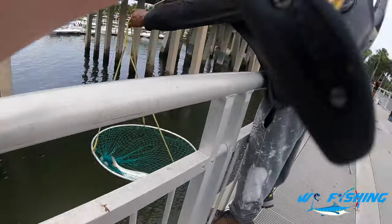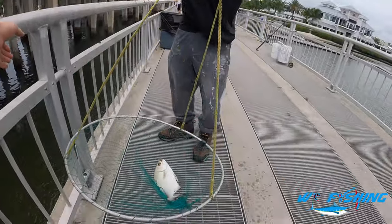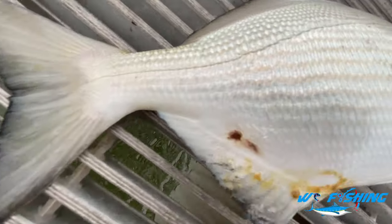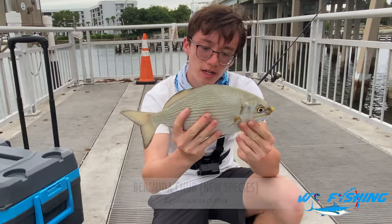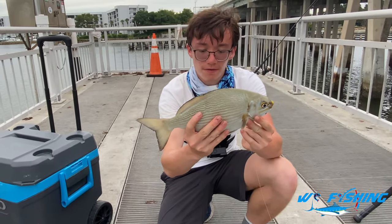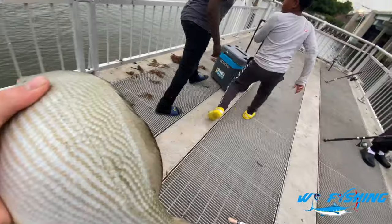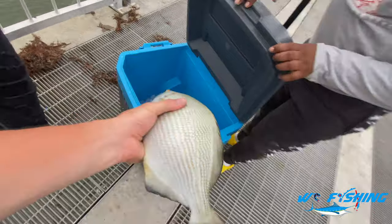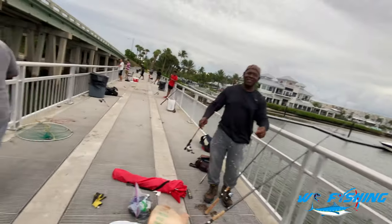There we go. Thanks, I really appreciate it. Oh, there we go, guys. First fish of the day. Beautiful little Bermuda chub, new species. Awesome catch. I'm going to give the books over here to help me actually land the fish. But yeah, first one. Let's go see what I can catch. Thanks for helping me land it.